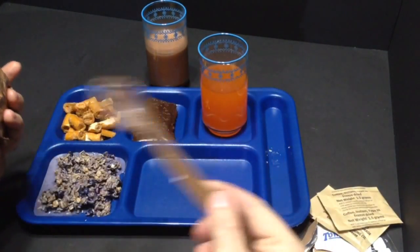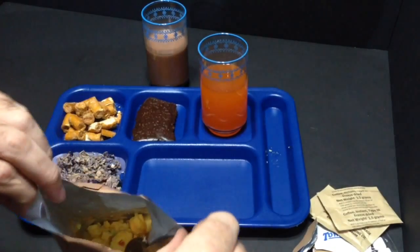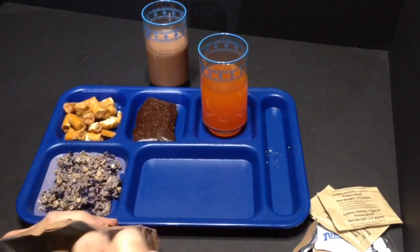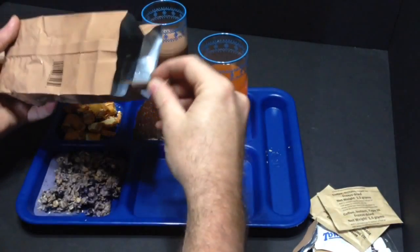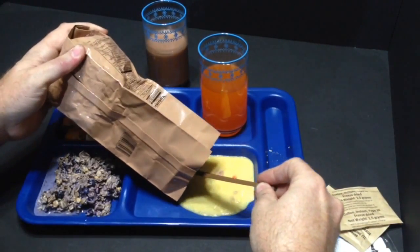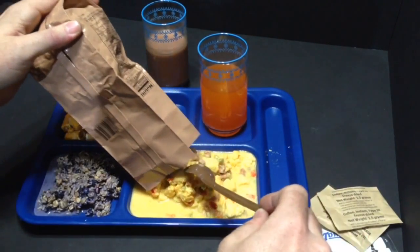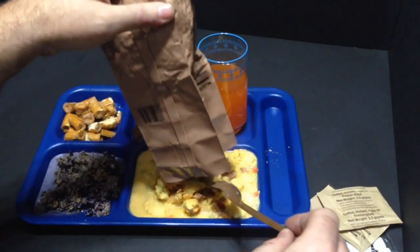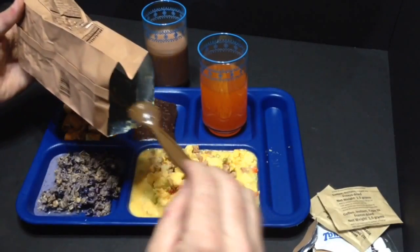Eggs are looking pretty good. I would say it's still really hot. I would say they're probably ready to go. Go ahead and dump them out. A little bit of liquid in the bottom, which is what you get with freeze-dried stuff. It looks terrible, but I could almost promise you that it tastes really good.